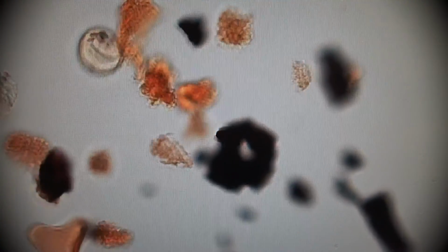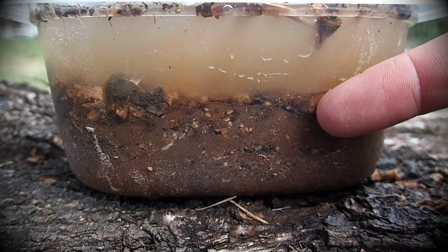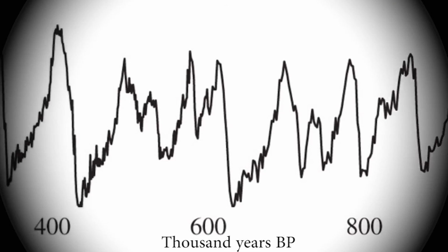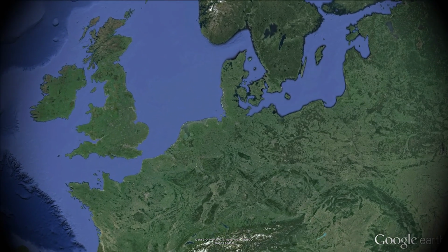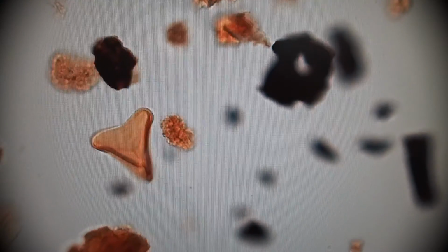Pollen, while invisible, gives a wealth of useful information, from landscape reconstruction to climate records, to ecological insight on the timescale of ice ages. And they're all floating in the air like tiny pieces of story.